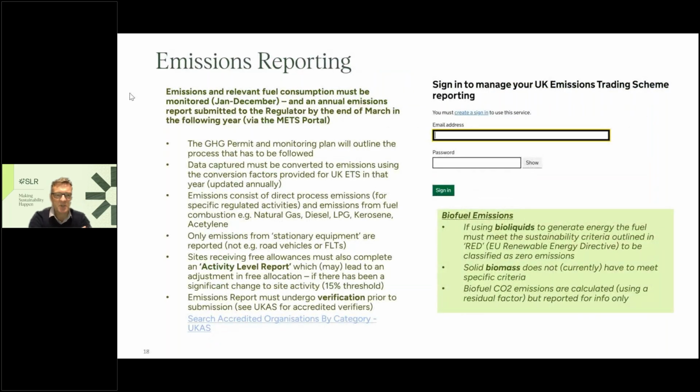So in terms of emissions reporting, emissions and relevant fuel consumption must be monitored, data captured for January to December, and the annual emissions report submitted. There's something called the METS portal, which is basically the Manage Your UK Emissions Trading Scheme Reporting portal. That replaced a previous system. It looks a bit like a tax return. If you've ever filled in a tax return online, it's a very similar looking system.